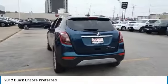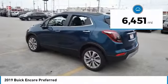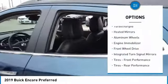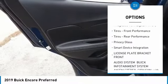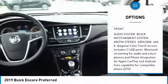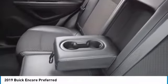Standard features that would make any car owner smile. This vehicle has less than 7,000 miles. Here are some of this vehicle's great options: turbocharged, heated mirrors, aluminum wheels, engine immobilizer, FWD, integrated turn signal mirrors, front performance tires, rear performance tires, privacy glass, smart device integration. Is love at first sight really possible?